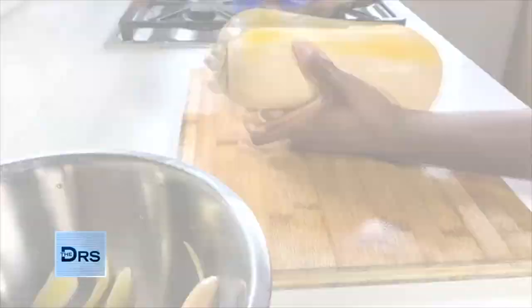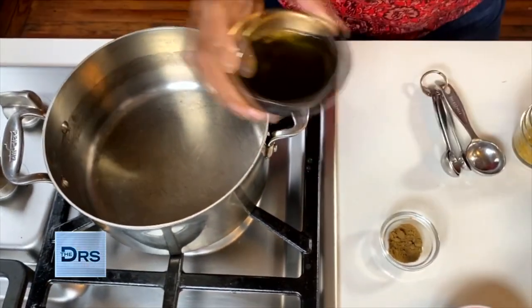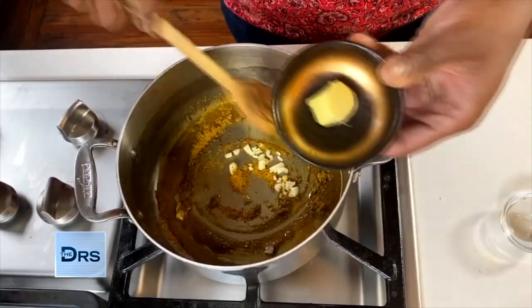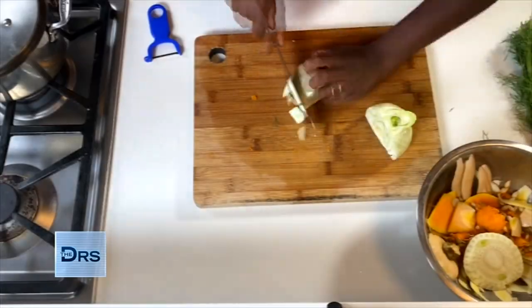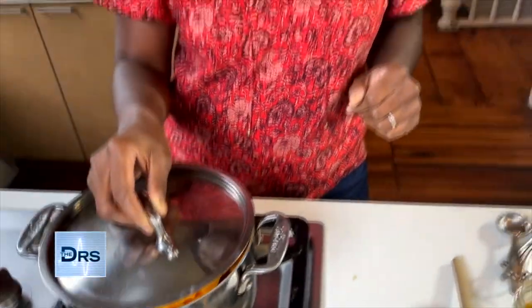Next, I'm gonna make butternut squash soup. I have a hot pot already here. I'm gonna add in a little bit of olive oil. Now I'm gonna add my curry. A little bit of cumin, chopped garlic, a knob of ginger. Drop in the fennel, let that coat. Add in the butternut squash. Pour the vegetable broth over and let this simmer. I can smell the curry and the cumin.